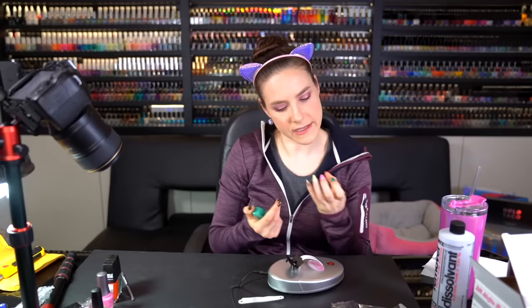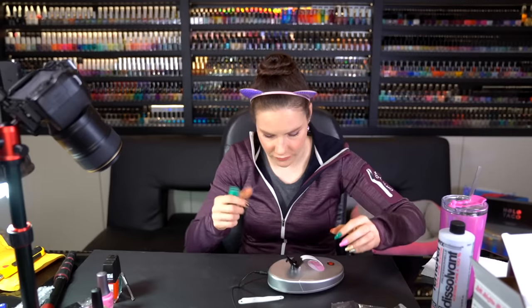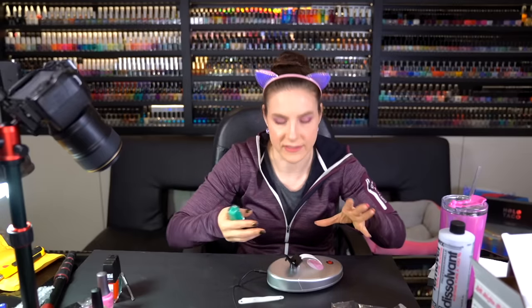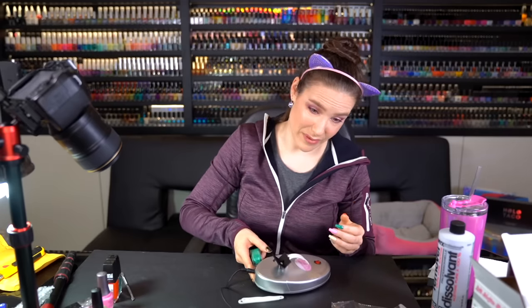$40. I'm trying to think of scenarios or situations where this might actually be useful, like in a salon or someone who has to shake nail polish all day long. I just don't see the average consumer, like someone who would buy this on Amazon, needing to spend $40 to shake their nail polish. And maybe I just got lucky because mine actually works. It sounds like, according to the reviews, some people got some duds.